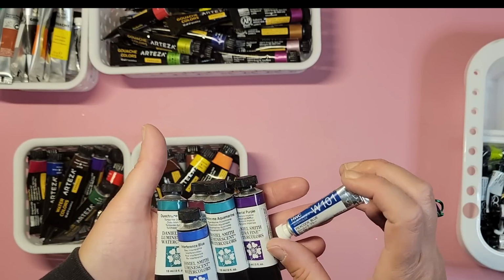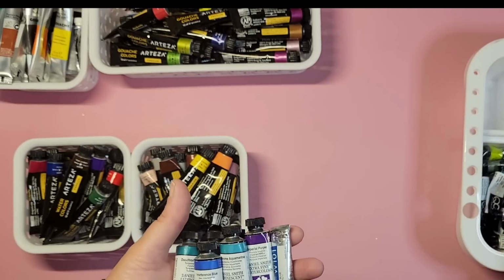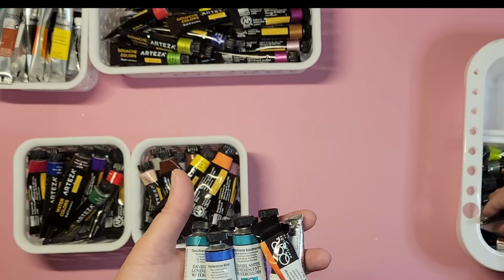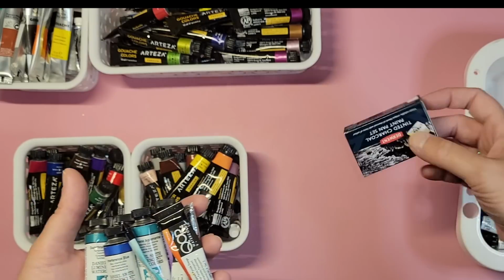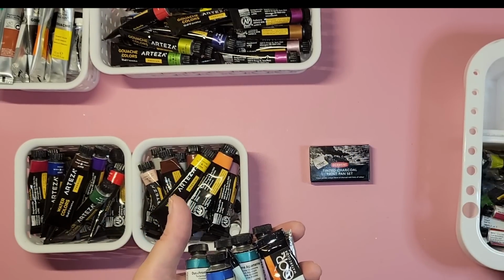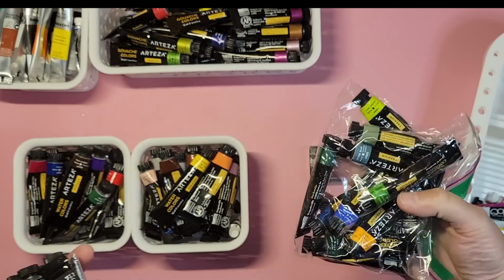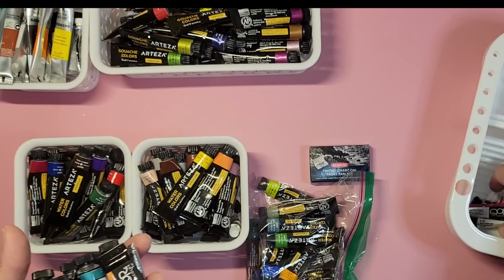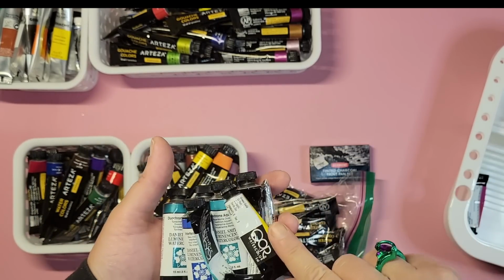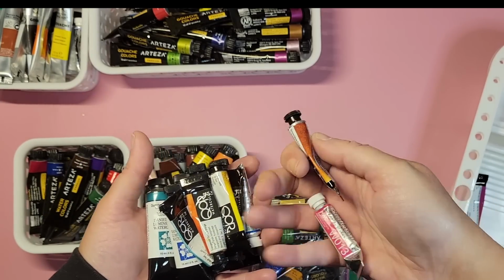And then I have some Holbein, QORs. And then I have Tinted Charcoal Paint Set. And these are more Artesas. I'm not sure why I bagged them, but maybe it was an overflow. It's been a while. And some more Holbein, QOR. And more Holbein.